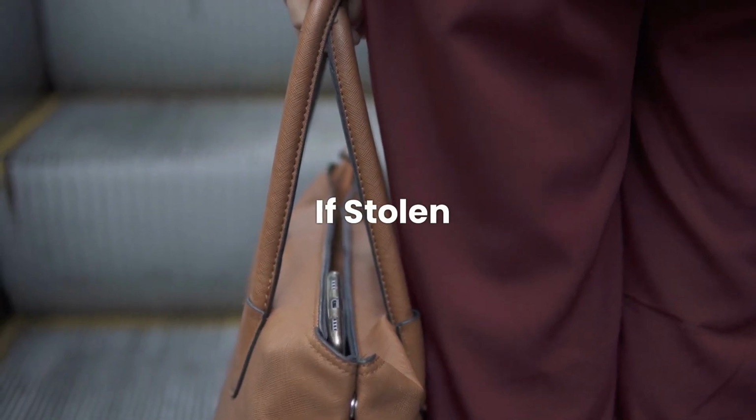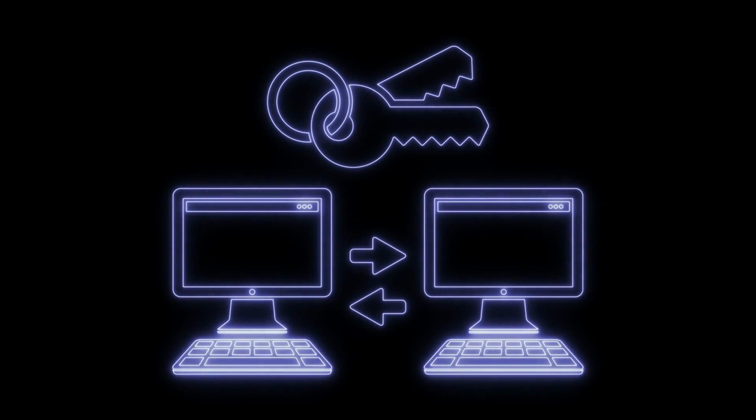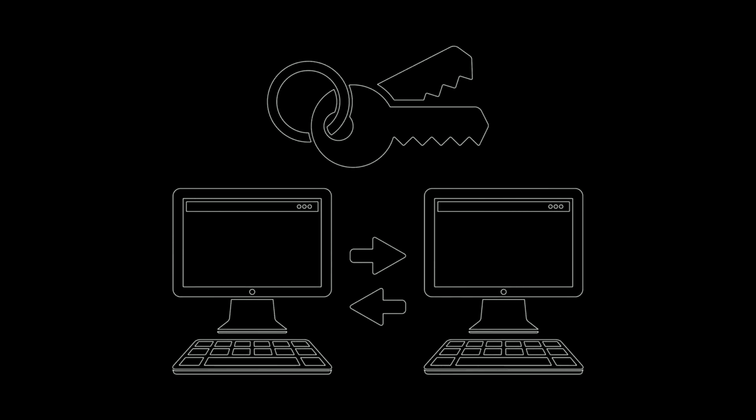If your phone is stolen while you're overseas, don't panic. You can restore your data onto a new device by signing in with your Apple ID or Google account, selecting the most recent backup, and waiting for the backup to download.